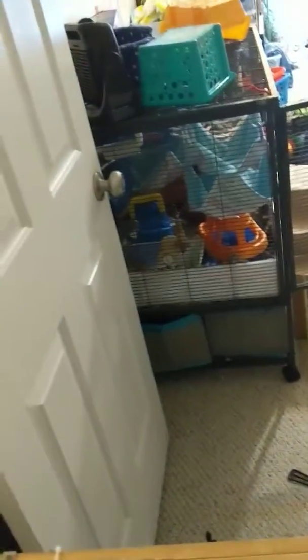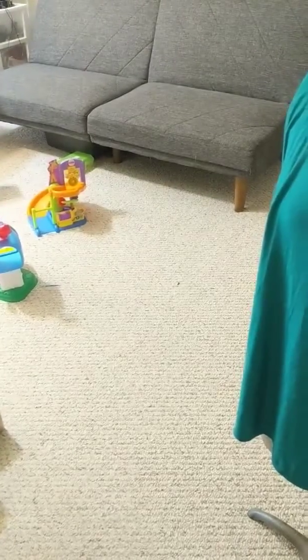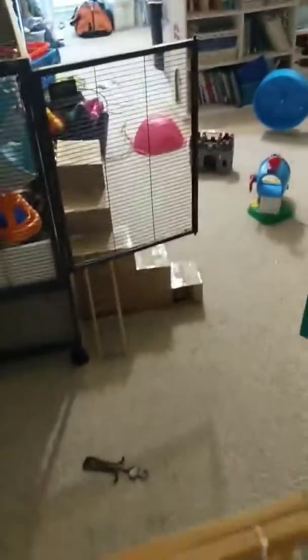So here's what I have first. First thing is you need a safe place for them to play. In this case, this is my office space. They can run around on the floor, underneath stuff, which they love to do. But you also need a way to keep them in that space.